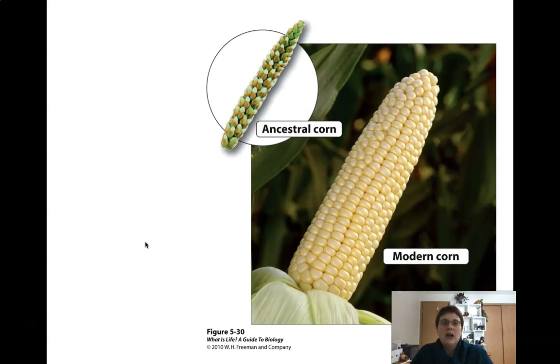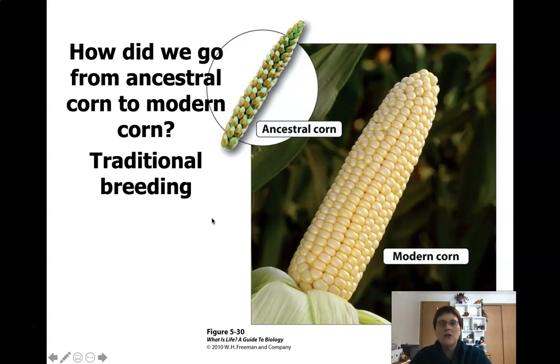We looked at corn in chapter 10. So this is the ancestral corn, that teosinte, small hard kernels, and then modern corn. And how did we do this? We used that traditional breeding, that idea of finding those kernels that were bigger and those ears that had more of the kernels on them, saving those seeds, using them to plant again in the future, and doing that over and over and over again. That took hundreds to thousands of years, depending on what plant we're working on or animal.